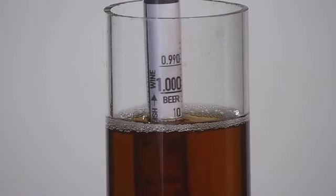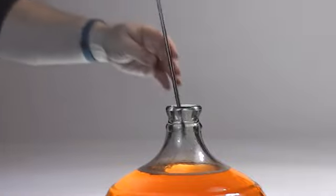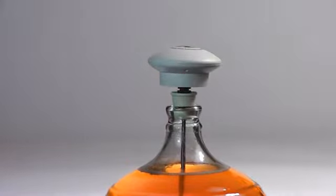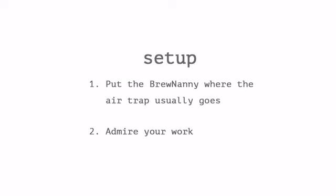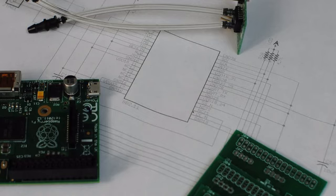This is where Brew Nanny offers a dramatically different experience. Brew Nanny takes the place of the traditional air trap in your fermenter. And you can take that quite literally. You put it in the fermenter and you are done. No calibration or anything like it is necessary. The major improvement over the air trap is that as CO2 is released, it is measured very accurately. These measurements are sent to a microcontroller that organizes and stores the data.